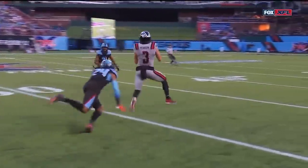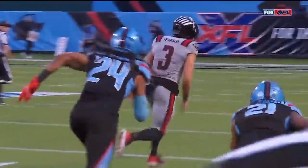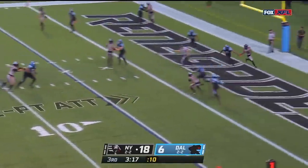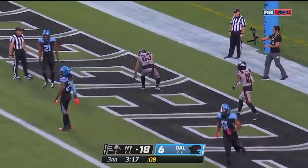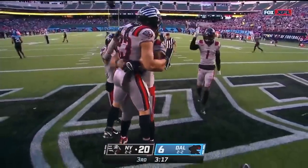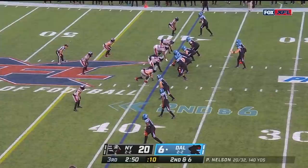What a huge play for New York, who told us they wanted desperately to get more explosive in their offense. Here's Perez looking for the two-point conversion. They get it. Justin Stockton adds to it. And the New York Guardians are up by 2 scores over Dallas on the road.